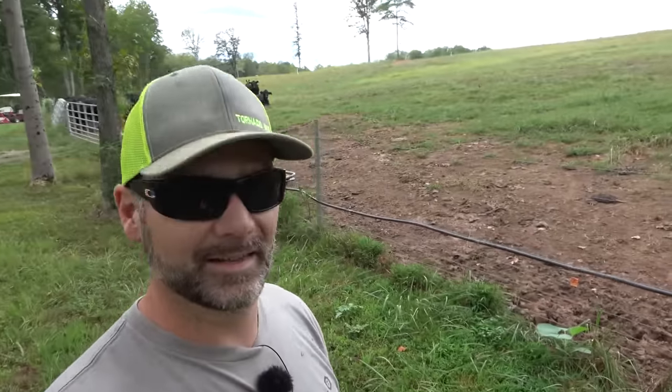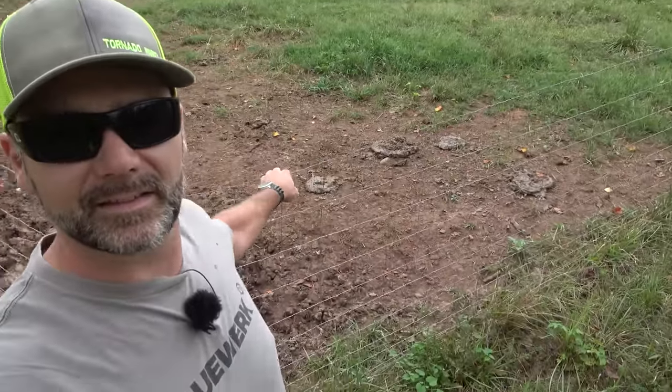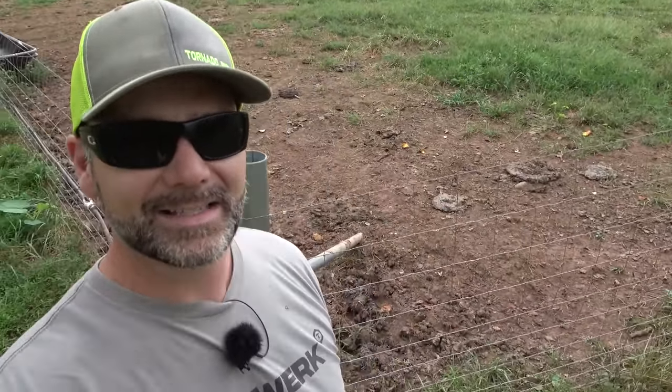Now this is tight. Let me show you guys how tight this fence is. The cow's been leaning on it a little bit. That is tight. This is high tensile woven wire. There's woven wire, and then there's high tensile woven wire. This stuff is pulled ultra, ultra tight.